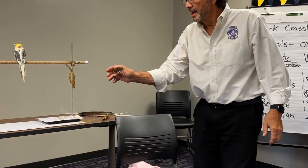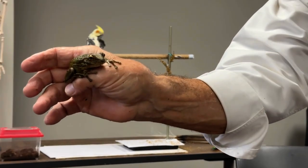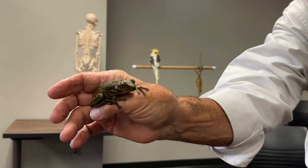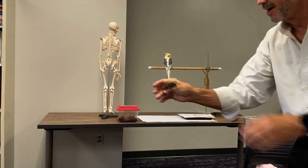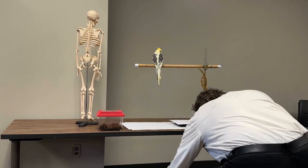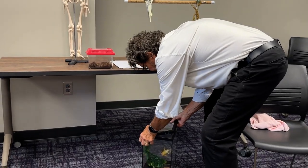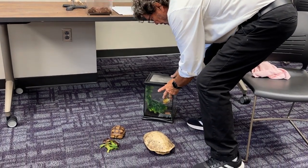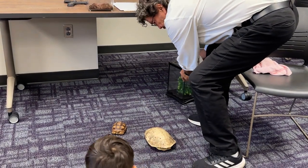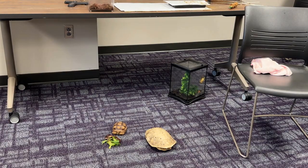All right, let's see if we can get a close up of this guy right here. Check out. If he jumps, he lands on you. It's not my fault. Okay. So you tell me the tortoise is starting to come out, huh? Thank you. Okay, keep your voices down.